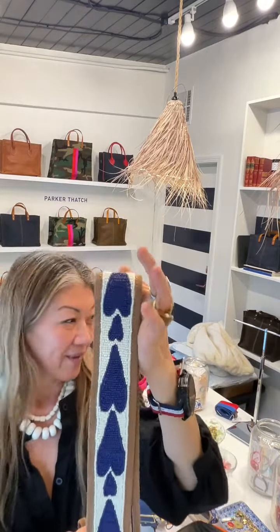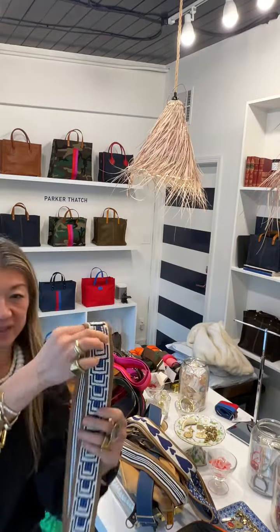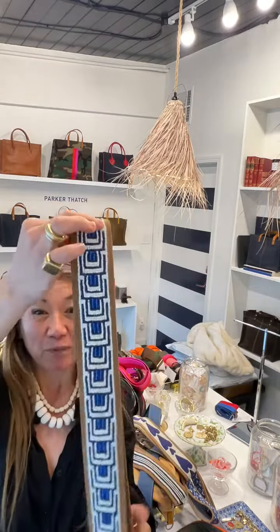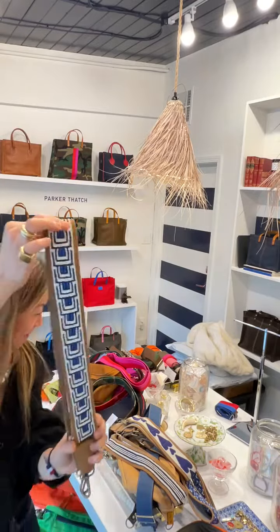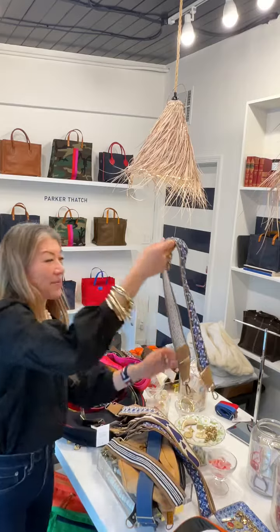Lisa says, yeah, bring them. I know, right? How terrific is that? This one is insane. The beading on this, the beadwork is beautiful. This one will be beautiful with the silver sling also. Again, anything with blue. I love this Y pattern one.